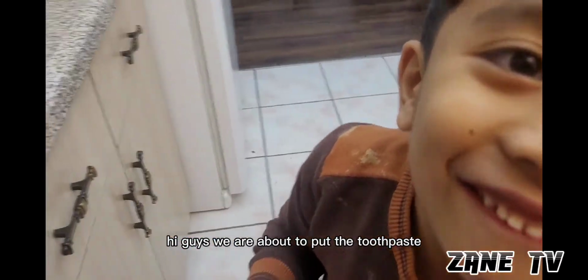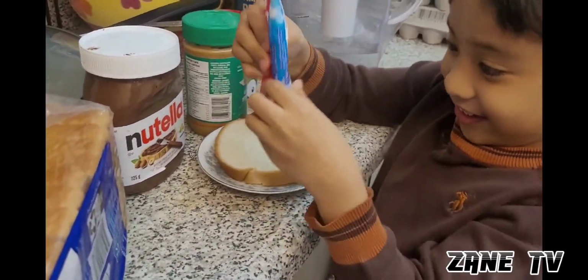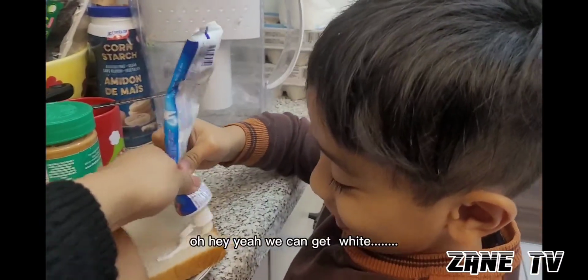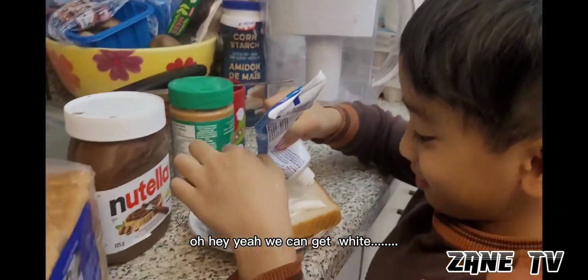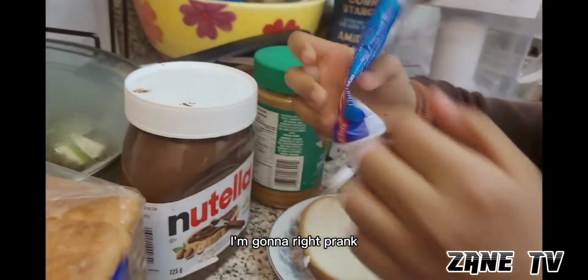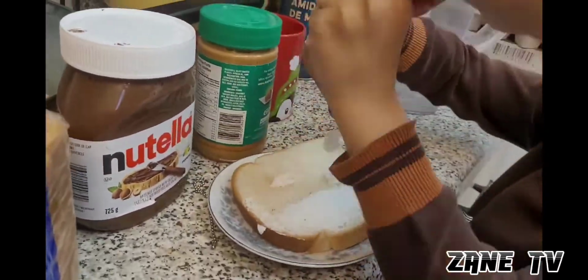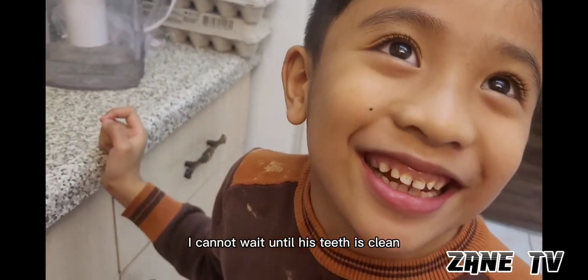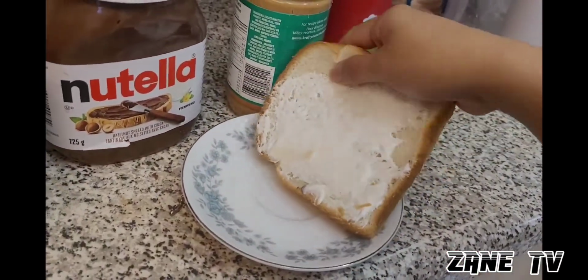Guys, we are about to put the toothpaste. Hey, I have to do a pee. I'm gonna wipe pants. Something to tell you, I cannot wait until his teeth is clean. Put it in half.